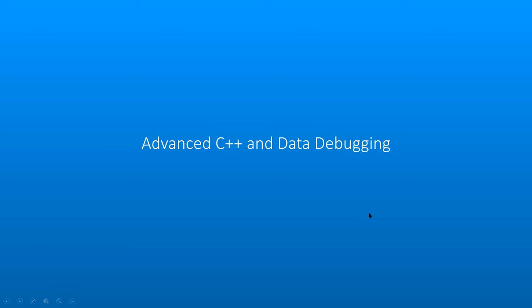Okay, any questions so far? Okay, so let's carry on to advanced C++ and data debugging.